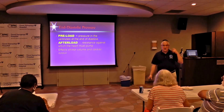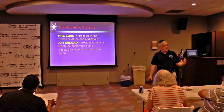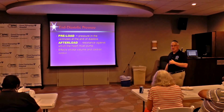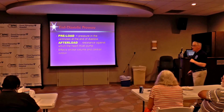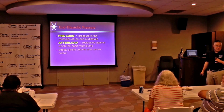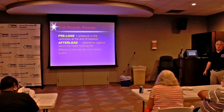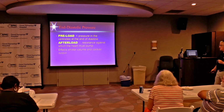Now when their heart rate increases, they have that decreased ventricular filling time. So now you have two bad things, and it decreases their cardiac output, decreases the amount of blood that they can pump out. So you could be in AFib, and as long as you're anticoagulated, it's fine. But if you go into AFib at a rate over 100, now you're going to start dropping your pressure, and you're going to start feeling weak and dizzy.